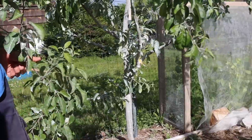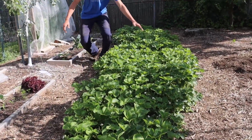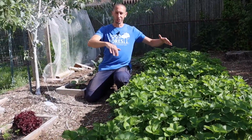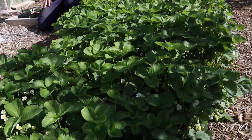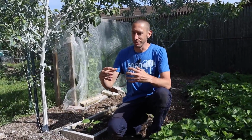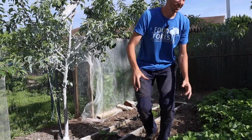And then here's another variety of strawberries. You'll notice we've got this theme where we have fruit trees, and then between some of the rows of fruit trees, we've got strawberries as an incredible ground cover. And then next to some of the fruit trees also, we've got the blueberries. So it's like we're following this 7-layer food forest method, and then just like filling things in.